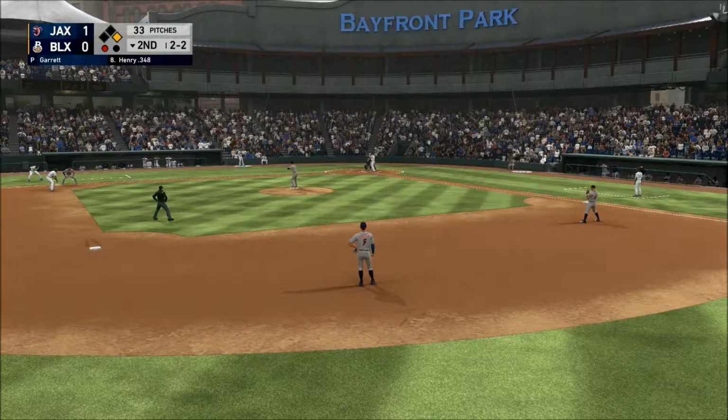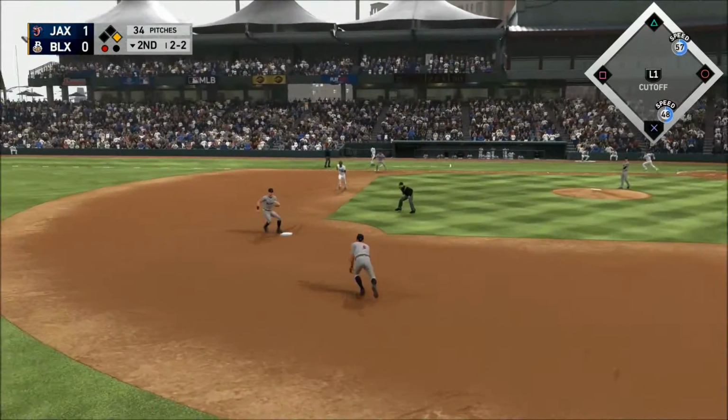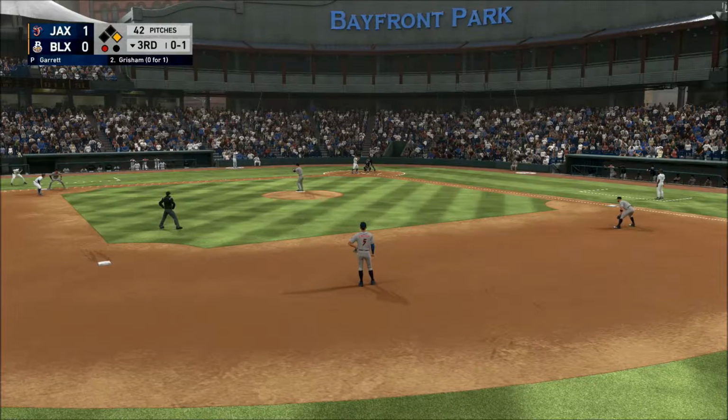Hey, one down now, one down. Here now the 2-2. And this is on the ground to short. Could be two. One there. Relay to first in time. And just like that, this.